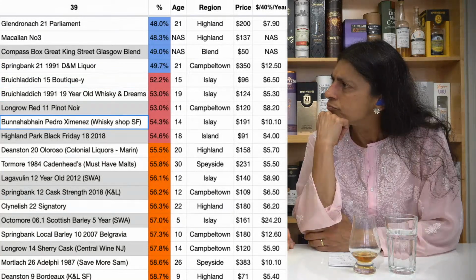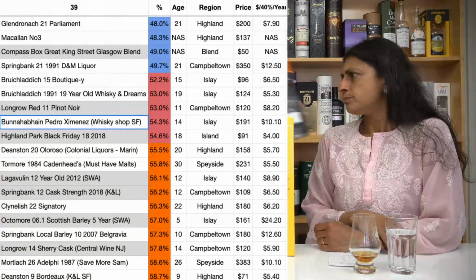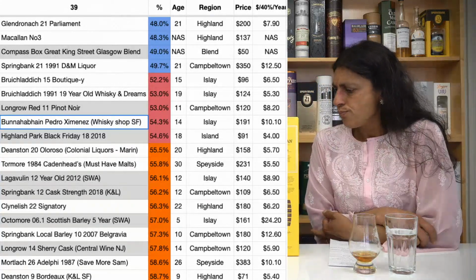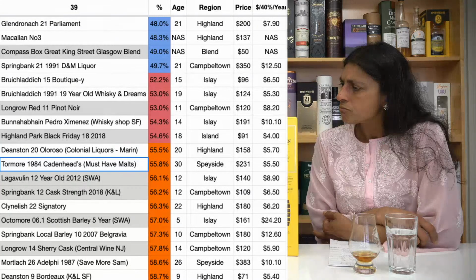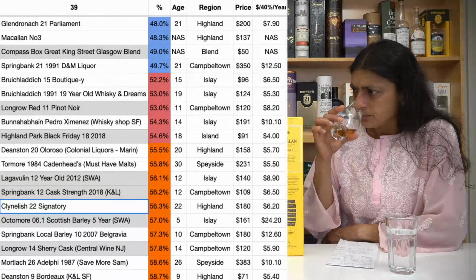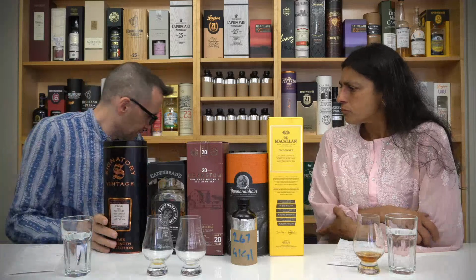I think this is a good candidate. The Bunna. 54%. Bunna PX is a good candidate. Highland Park, I think it's ex-bourbon. Deanston, possibly. Tormore would be disappointing, but possibly. Clynelish would also be disappointing, but possibly.